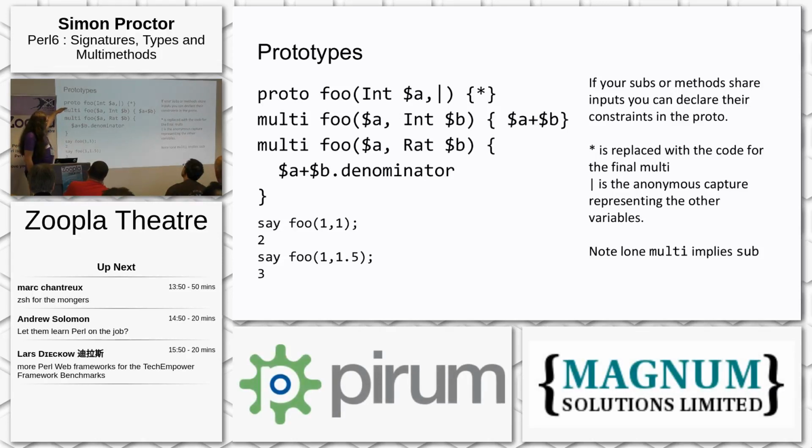But one of the things you can do is that if you do define a prototype, you can actually put code in there, which will be run on any of your multi-calls, and then wherever you put the star, that's where the actual multi-call code will be run. Again, you may not need to do this, but it can be useful.